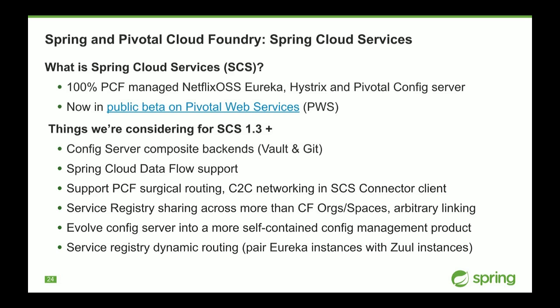So no longer do you have to install and configure and even manage Eureka, Hystrix, and config server over multiple containers. This is now, as of extremely recently, live in public beta on Pivotal Web Services. So if you want to give it a spin, you just go right to run.pivotal.io and give it a shot. Pretty cool stuff.